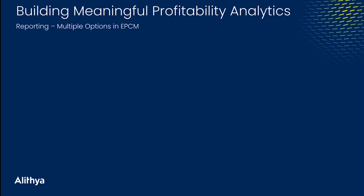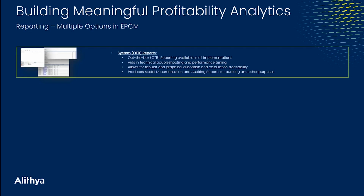Now, once I've done all of that, I can go ahead and report. And I do want to leave a little bit of time for questions. I'm going to go through this fairly quickly, but we have a lot of different reporting options in EPCM. So we do have out-the-box reports. These are reports that really involve no configuration, or very little configuration. They're really out the box.